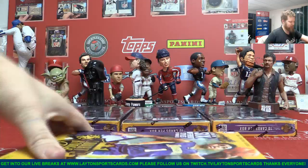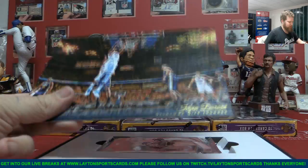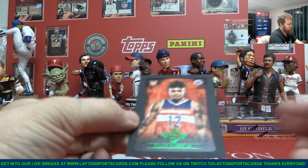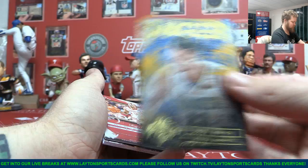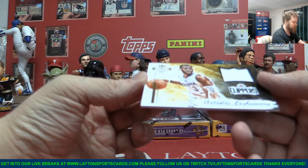Yeah, I like Court Kings, man. I do like it. Come on, there we go. KD right there. Six of 10, black frame, Kelly Oubre Jr. Or as Sarah would say, Kelly Oob. Uber. There you go. Very nice. Swagger insert of Jusuf Nurkic, and to 199, Rafer Alston, Calligraphy auto. And to 299, jersey card CP3. Three boxes left, good luck.